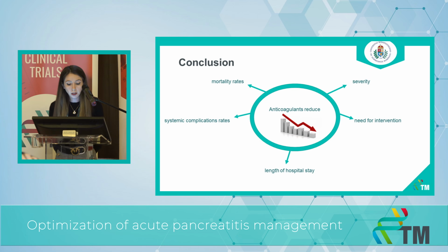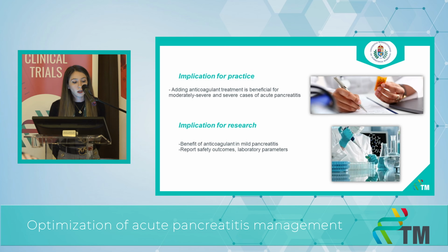To sum up, anticoagulants reduce severity, mortality rate, systemic complications rate, the need for further intervention, and the length of hospital stay. So we should add this anticoagulant treatment because this is a benefit for patients with moderately severe and severe pancreatitis, and we should further evaluate the benefits of anticoagulant treatment in mild pancreatitis, and we should report the safety outcomes, especially the bleeding.